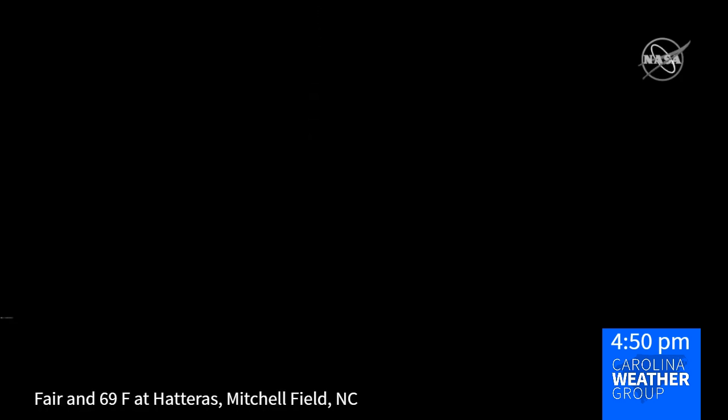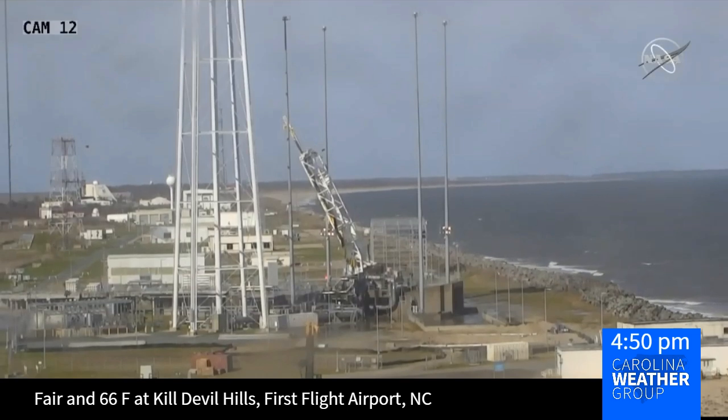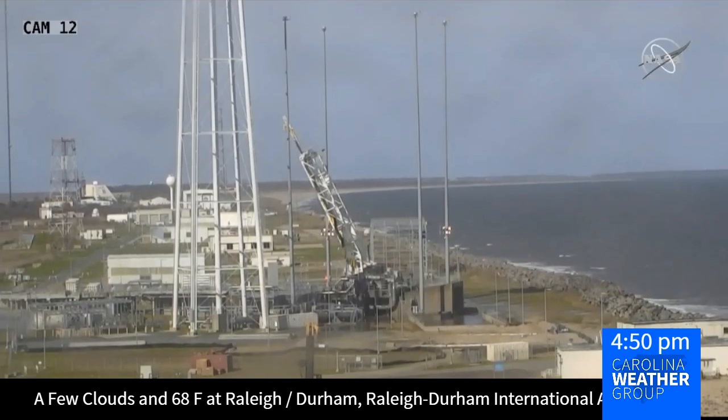Attitude remains nominal post-shutdown. Stage 1 separation. ACS performance is nominal. Stage 2 ignition will be in approximately 30 seconds. Again, this is a coast period. Antares is now coasting in preparation for Stage 2 ignition.